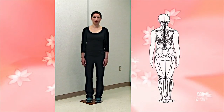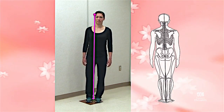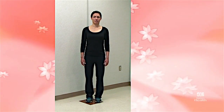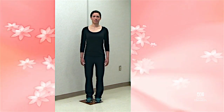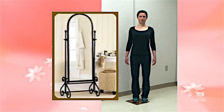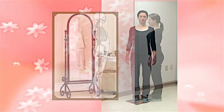Correct standing posture involves proper weight distribution equally through the arches of both feet. You should be standing tall, lengthening your spine. The chin should be tucked in, ears should be over your shoulders, and shoulders should be back and down. The knees slightly bent, not locked. A mirror helps to give feedback about your symmetry, your posture, and your shoulder positioning.